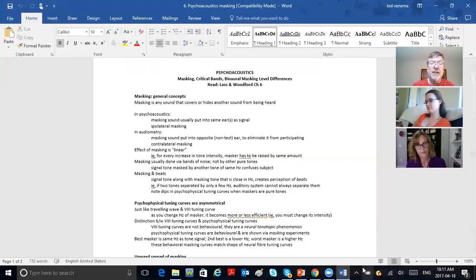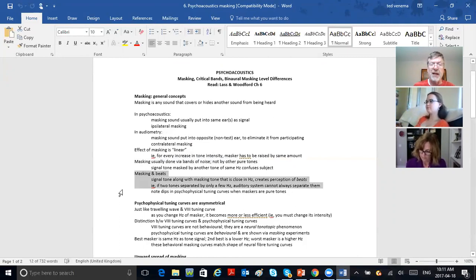Effective masking is linear. For every increase in tone intensity, the masker has to be raised by the same amount. So that's obvious. Masking is usually done via bands of noise. The signal tone masked by another tone would confuse a subject. So masking is always done by noise. Don't worry about this masking and beats. Leave it alone. Next.